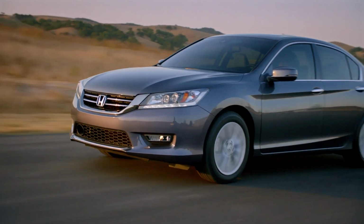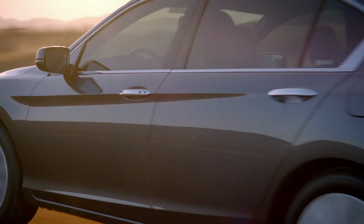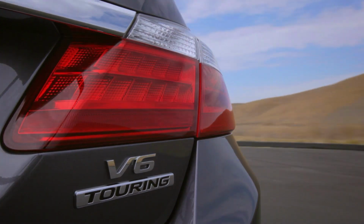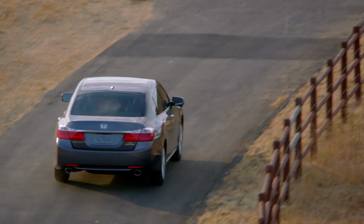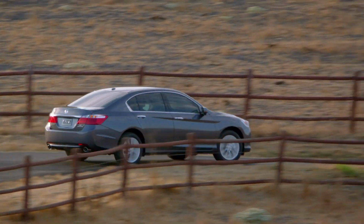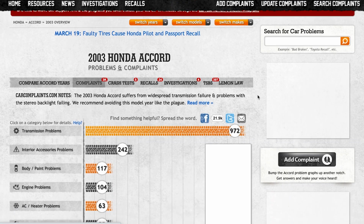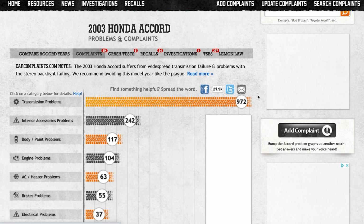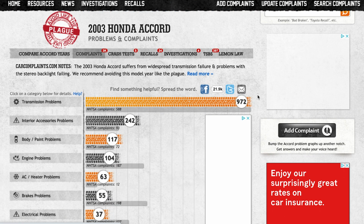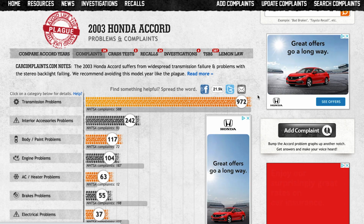Of course, these are all issues with older Accords, but sometimes issues do carry over to newer models and generations. Just keep your eye out for these if you own a late model Accord or intend to purchase. Research does show that these issues aren't as prevalent or even happening at all in the later models. It's worth noting that the 2003 and 2008 models seem to have the most issues, and Car Complaints gives them a sticker saying avoid like the plague, so it's best to keep away from those model years.